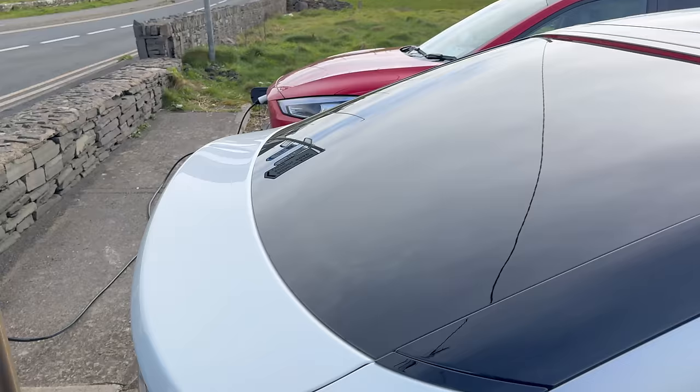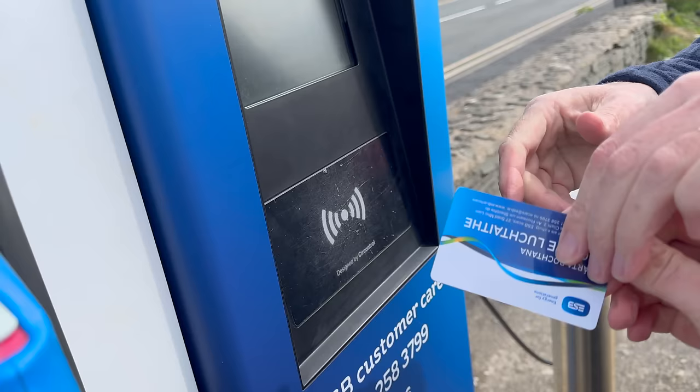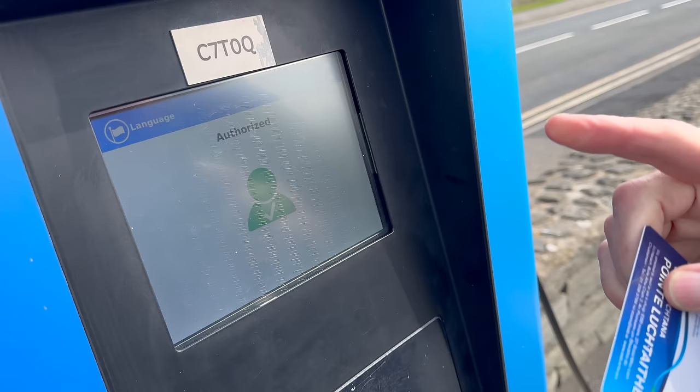That one's obviously why they're plugged in there. So you enjoyed doing that, didn't you? Right, I'm going to try it once more. Okay, card. Okay, the RFID is authorized. One phone. CCS. You want CCS.